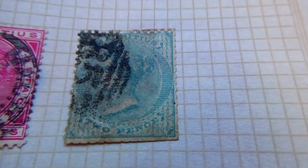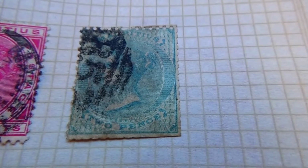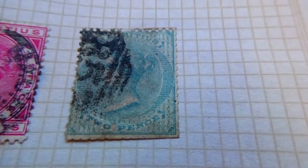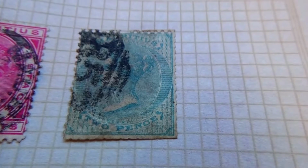If you know something about it, go ahead and leave it in a comment. I'd like to kind of know what year this one's from. Kind of how rare it really is. Because it's definitely an interesting one. For it to say 2 pence. Which is different.